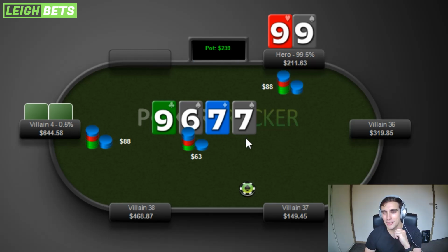Not really any rivers that are going to be scary for a straight unless it's a fourth 9, and what are the chances of that? I just think it might be a better spot to just call and let my opponent bet off a straight. But if I did think my opponent would never, ever, ever fold a straight to an all-in here, then I would go ahead and shove. I'm really not sure, man. It looks strong, but are they going to fold a straight? I'm not sure. I decided to call in this instance.